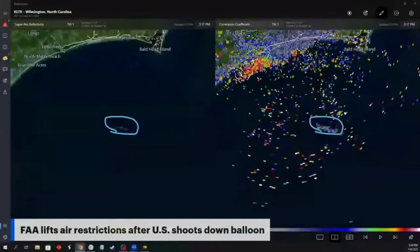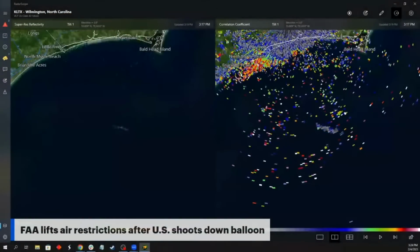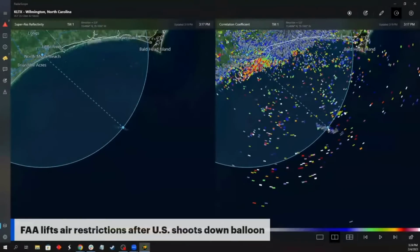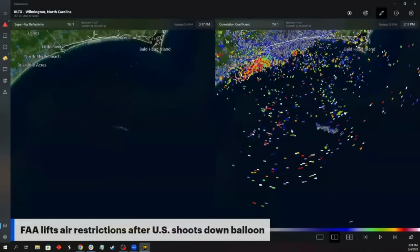This is normal National Weather Service radar. We are looking right now at a signature that is about 35 miles off the coast of North Myrtle Beach and continuing to move over the course of the last few minutes further offshore.